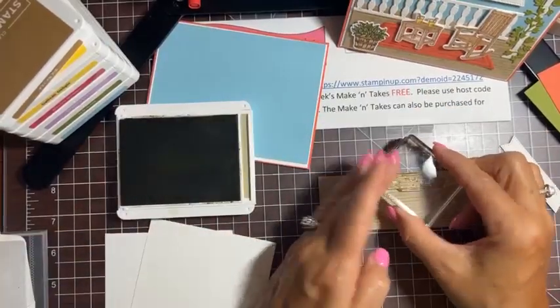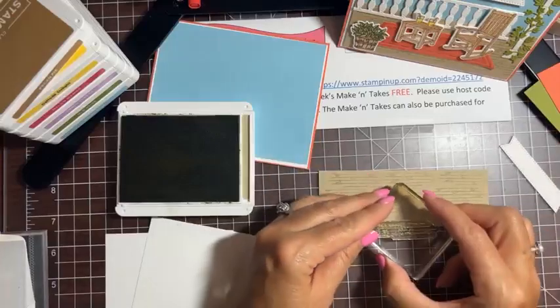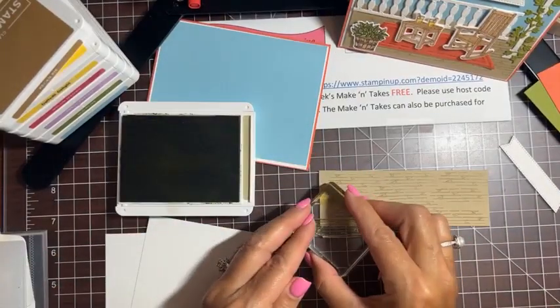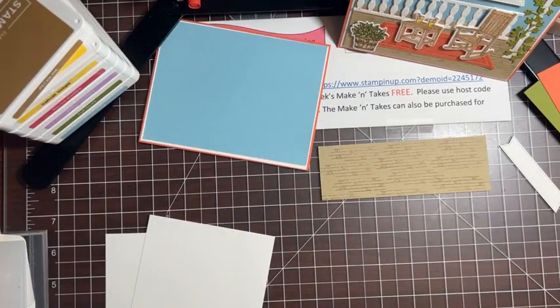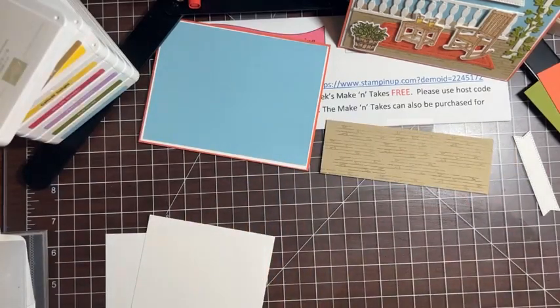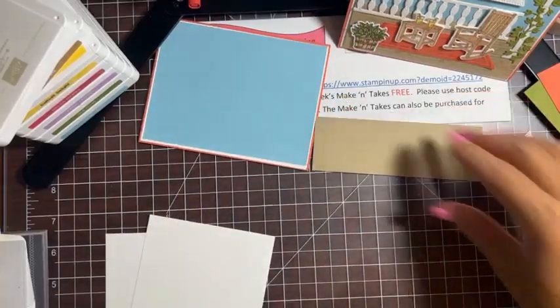But that just adds a little bit of a nice floor looking thing. Let me put a little bit here. I should have something underneath so that, so kind of like that. Now, let me make sure I didn't get any ink on my work surface. Okay. All right, so we can go ahead and put our floor down.